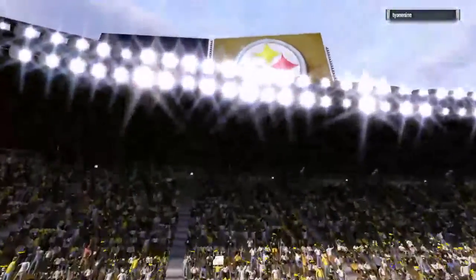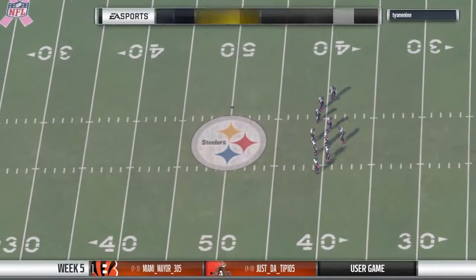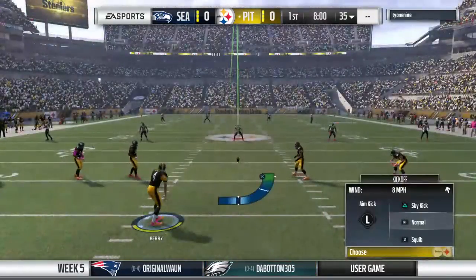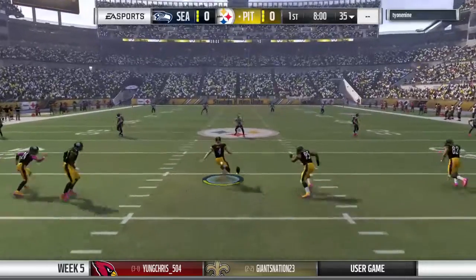Today's game will be all about the turnovers. The Steelers are #1 in turnover differential, and they'll be up against the Seahawks team that knows they have to take care of the ball. With that, we'll send it over to Brandon Godden and Charles Davis. They've got the call in this Week 5 matchup.